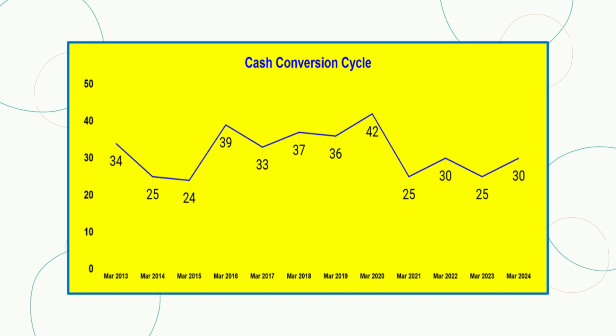This improved cash efficiency reflects well on the company's operational management, suggesting that CDSL is effectively minimizing the time required to convert its investments in inventory back into cash. A consistently low CCC makes CDSL more resilient and capable of quickly capitalizing on new opportunities without needing external financing.